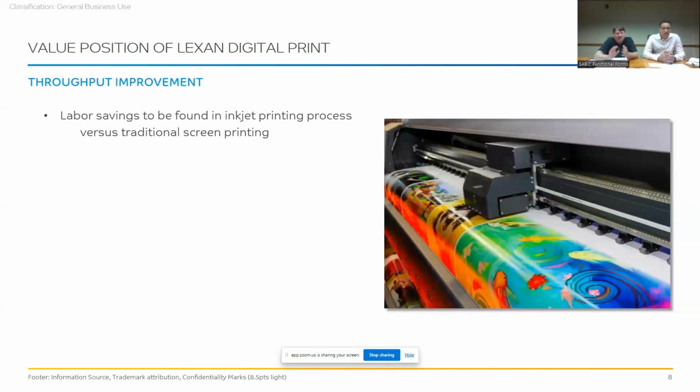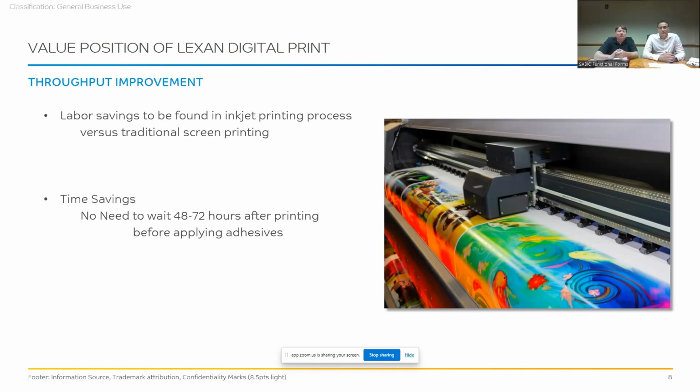Throughput. We talked about it a little bit at the beginning with the financial teaser. Labor savings. This is really a big deal today when you talk about difficulty with labor. We really have the ability to produce a product with a throughput that is days less than what screen printing can be and give you very similar to the same result as far as the printed graphics. No need to wait 48 to 72 hours. In the past, you may have been told you need to let the ink set post-cure before you apply an adhesive. Today, with the LEXAN DP primer, you do not have to do that. When you're done printing, you can put a highly solvated, very aggressive adhesive on the back, and you won't have any issues as you may have seen in the past. Again, that is a big deal.